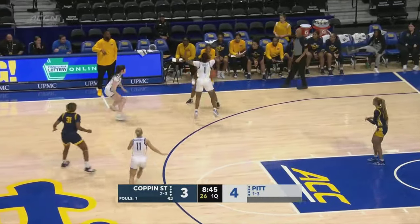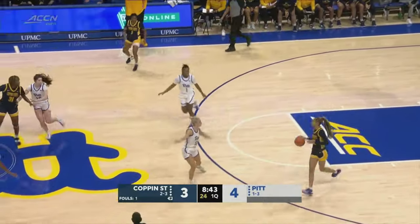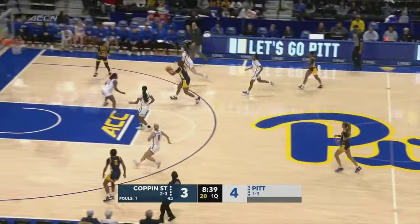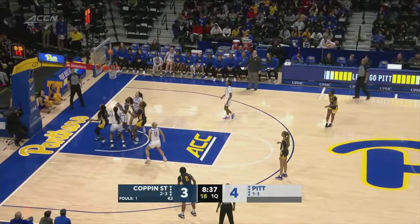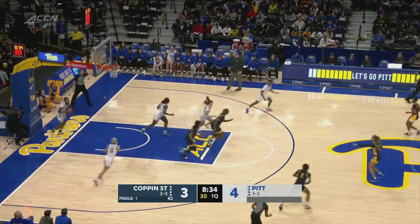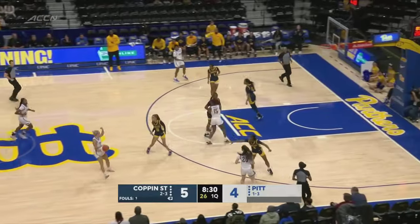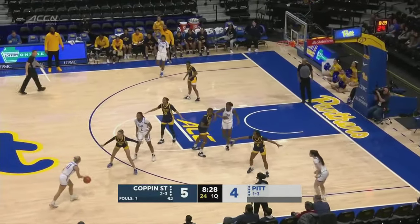Yeah, and we love to have her. It's always, obviously, last year we had a great strength, and Liatu King off to a great start as well so far, but the combination of two of them under the boards bodes really well for Pitt. Buckner gets down low there and gets 2. Coppin State back up 1 early.